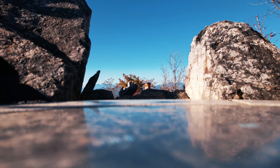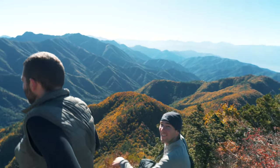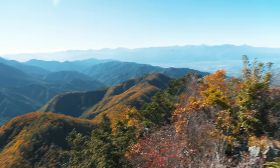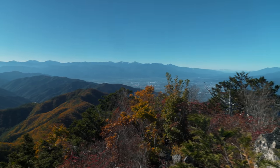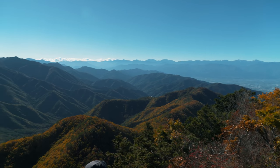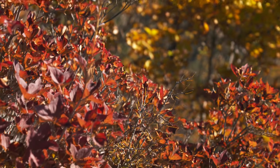We've made it to the summit. Did it. Woo! Got the views. Dude, this is a good view. Got the views. I'm impressed. I thought maybe I had seen the best view already, but this is, I like this. This is the best right here. Look at that. I think it's so great because it's all nature. Oh yeah. Incredible fall colors.